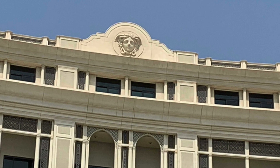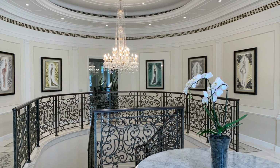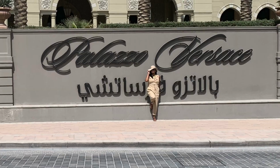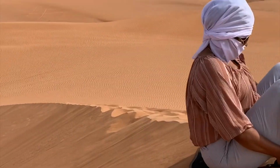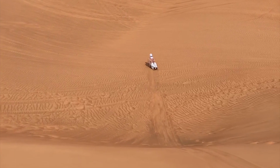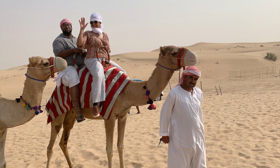It is the most expensive suite at the Palazzo Versace Hotel, and I think the hotel staff saw how enthralled I was with this place that they offered to take me on a private tour. Now, this suite is rarely seen, and it has been reserved for superstars like J-Lo, 50 Cent, wealthy businessmen, and political figures.